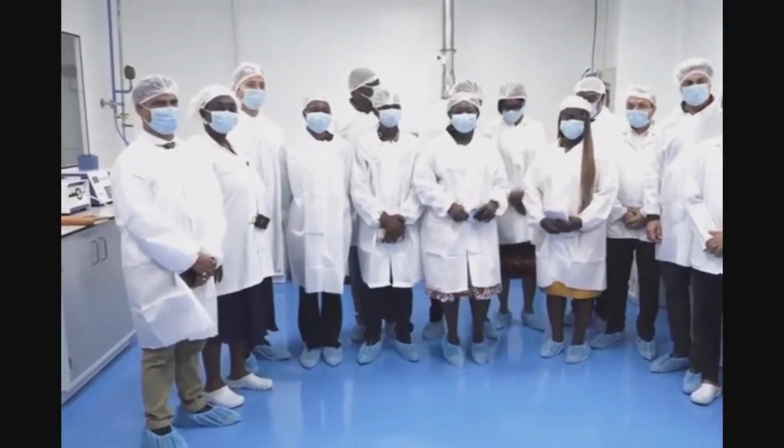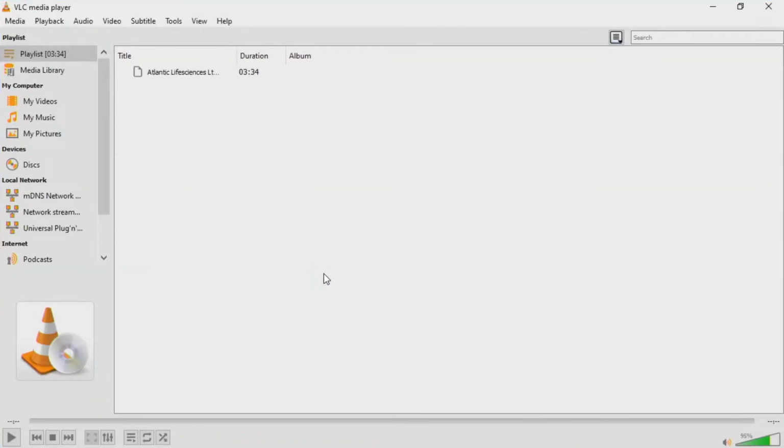So more importantly, I think after the research and development has taken place, there should be an outfit that would make it reach the doorstep of those individuals who have need for all the hard work that is coming from your cortex. And that is why Atlantic Life Sciences would be proudly Ghanaian and would be welcoming you into our fold for all the good work that you're doing.